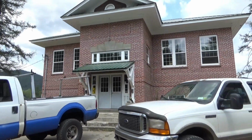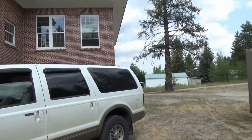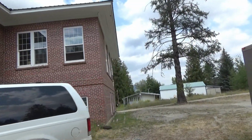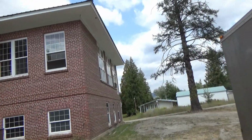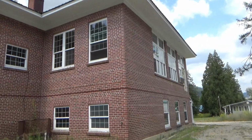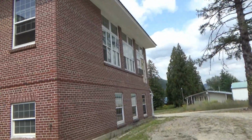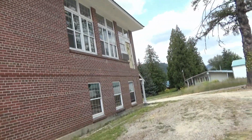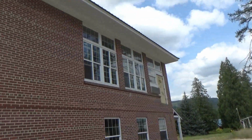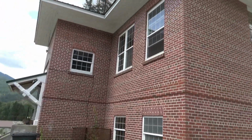Okay, everybody, here's a tour of the property that we are buying, or we have bought and are in the midst of buying. This is a 1950s brick schoolhouse. It is in very, very good, like new condition on the exterior. The brickwork is beautiful.